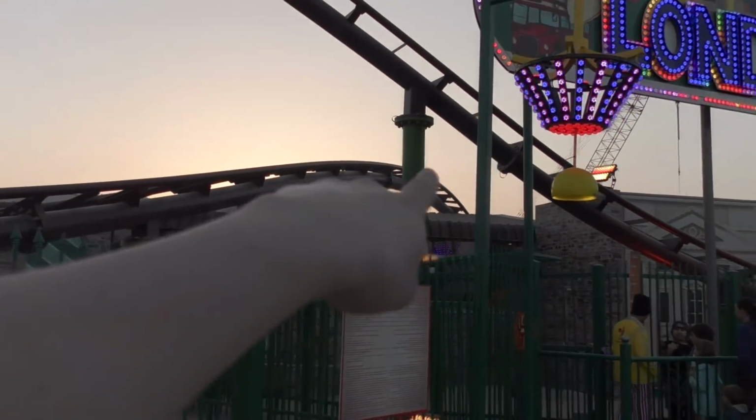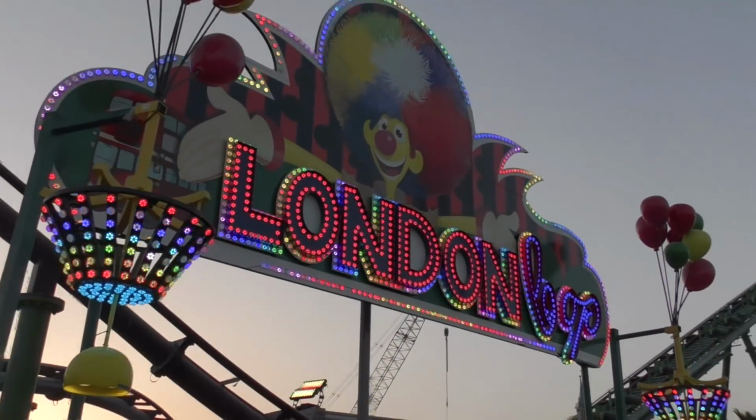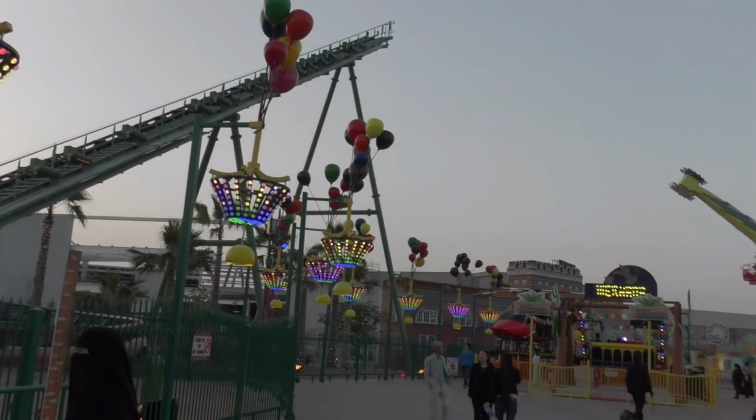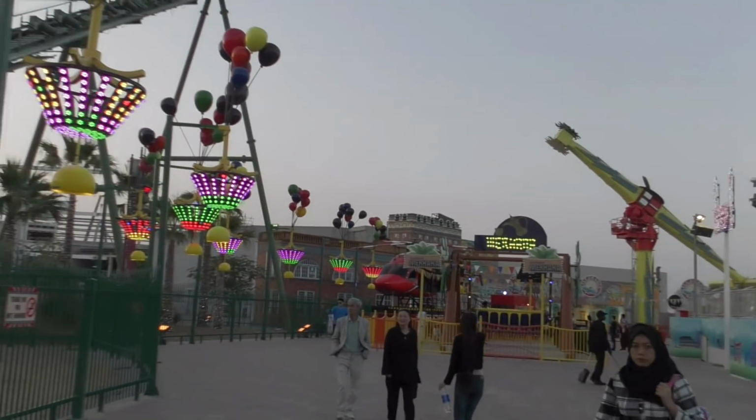Got a little airtime hill over the station as well. Alright, let's go. Got plenty of lights all the way around the side of it as well. There's quite a few rides actually, good variety of stuff.